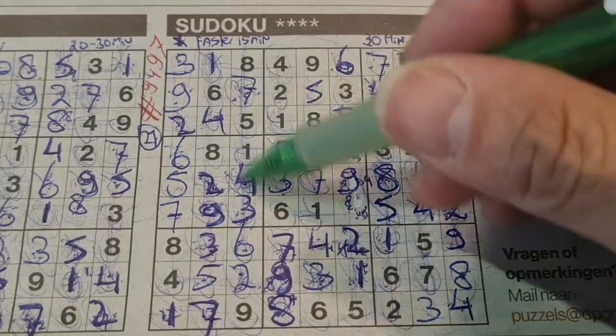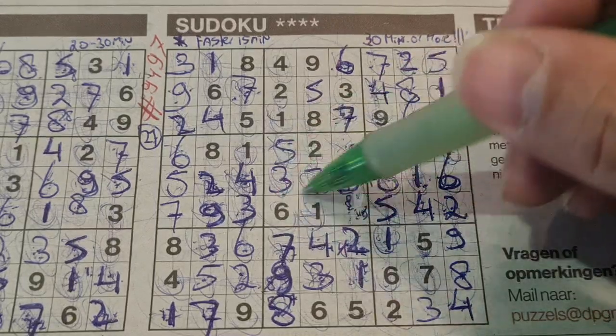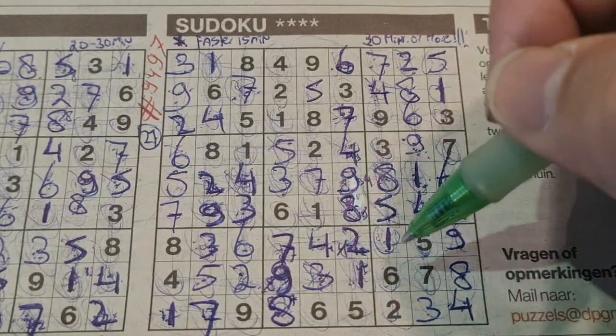And the final two numbers in this big square. The 1, the 2, 3, 4 is missing, the 5, the 6, the 7, 8 is missing. 4 and 8. We have a 4 in this row, no 4 there. 4 should be here, and 8 goes there.